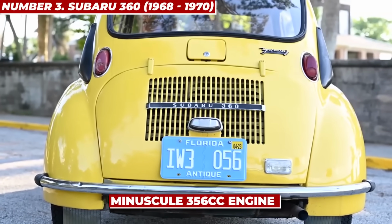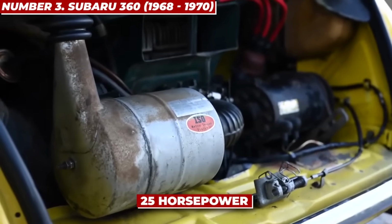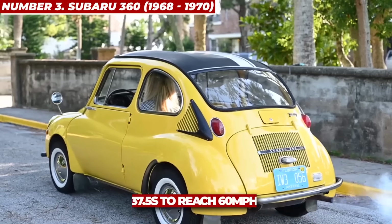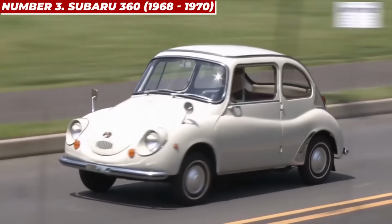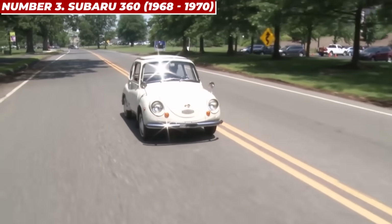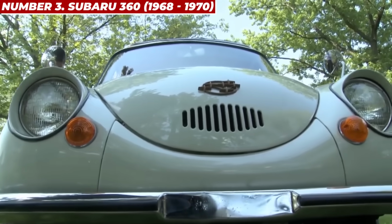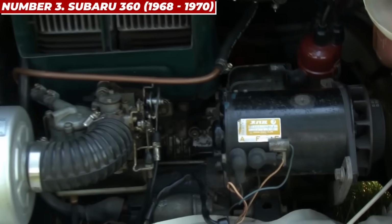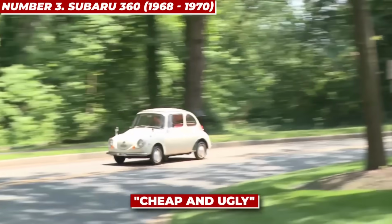With a minuscule 356cc engine producing just 25 horsepower, the 360 took an agonizing 37.5 seconds to reach 60 miles per hour, assuming it could reach that speed at all. Consumer Reports deemed it unacceptably hazardous, noting that a slight crosswind could push it into another lane. Despite an ad campaign promoting it as cheap and ugly, American consumers weren't convinced.